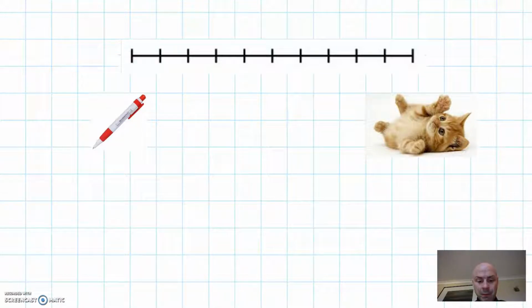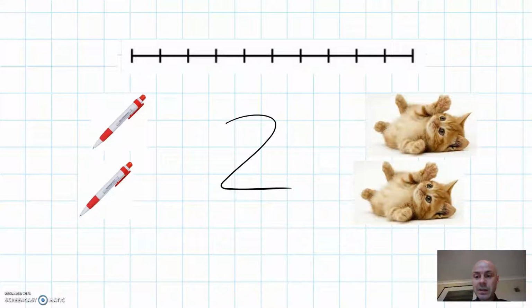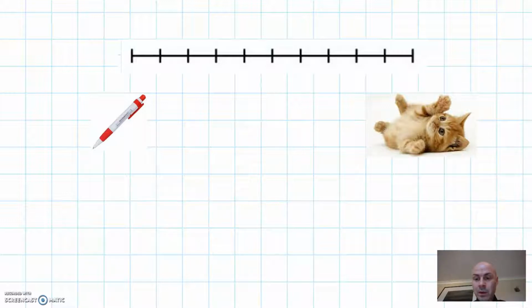Right, what about now? What have they got in common? They've got their two-ness in common. Both groups of things have two things in. And you'll have looked around you and grouped things in the same way. Now, it's their oneness. Both of these groups have only got one thing in them. So even though the objects are different, the numberness is the same.